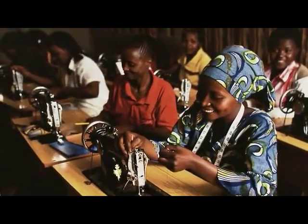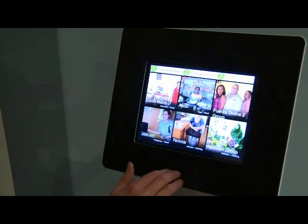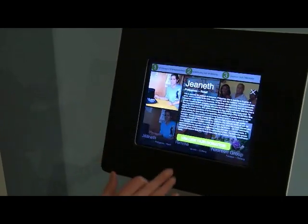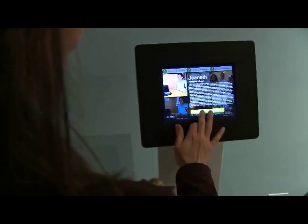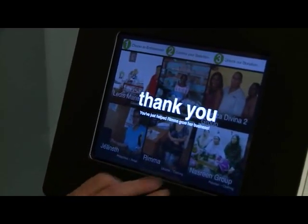justice. When you use the Donate Now kiosk, you are actually able to show where you want something to be donated. So it's not that you're actually donating your own money. There's a wonderful company called Dermalogica who has offered to donate $1 for each time one of our visitors pushes the donation on the kiosk.